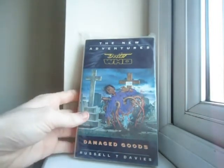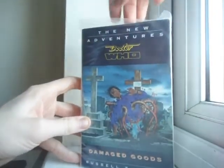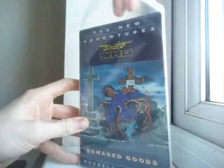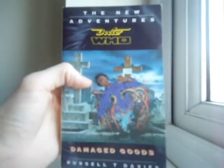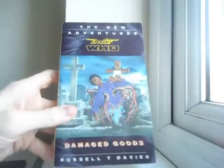Without further ado, let's finally get on to my review of Damaged Goods by Russell T. Davies. So, as you might be able to see, there's quite a bit of glare on this book, because it's in this protective sleeve. So let me just take that out of the way. On the cover art of this book, we have The New Adventures, Doctor Who, Damaged Goods, Russell T. Davies.